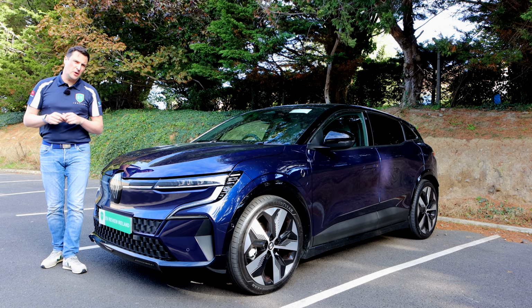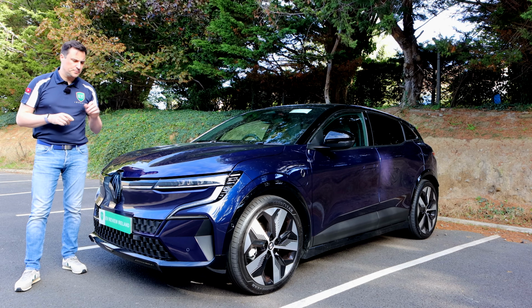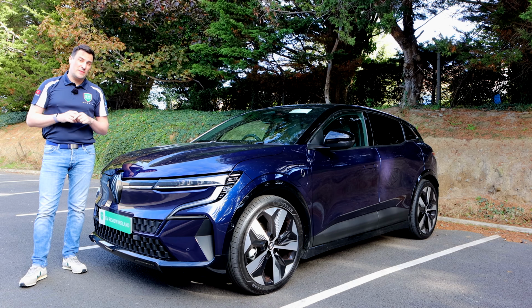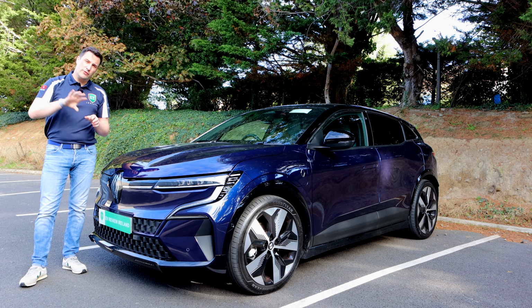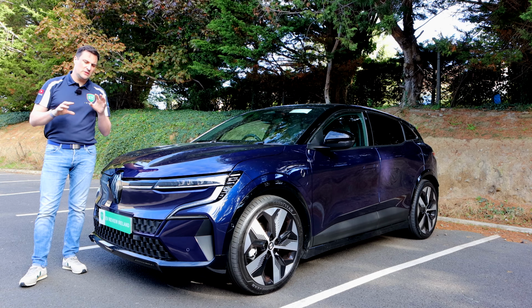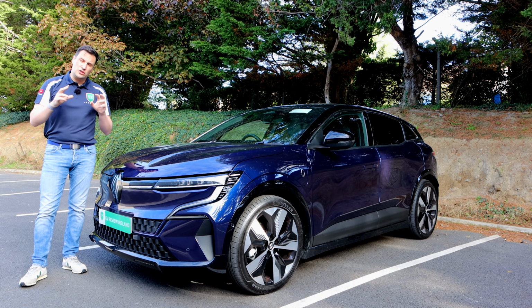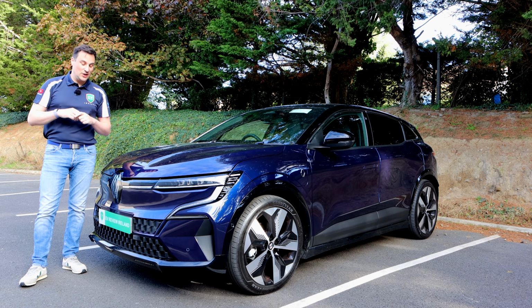In the UK, you're only getting the bigger battery, the 60 kilowatt hour battery usable. In Ireland, we're getting the 40 and the 60. As well as those two trim levels, we're also getting the Launch Edition. Over in France, they have a couple of different trim levels, Equilibre, the Techno, and they're calling it the Iconic. So they're not calling it the Launch Edition.